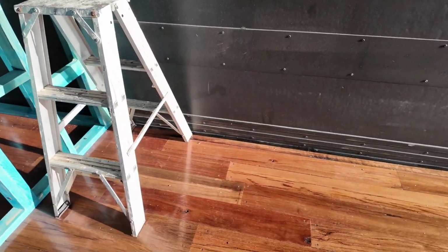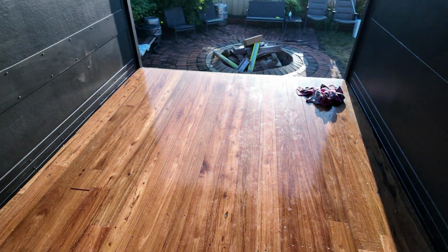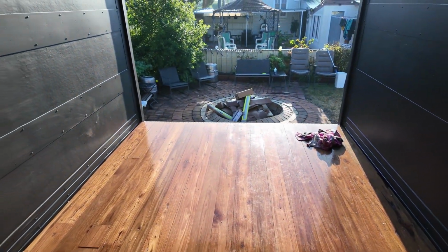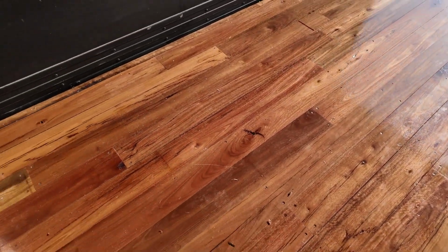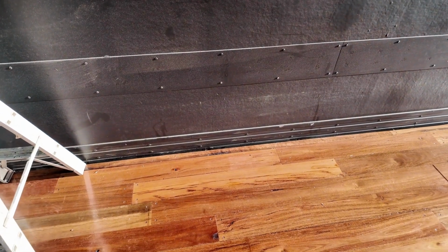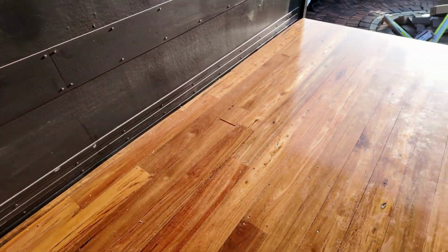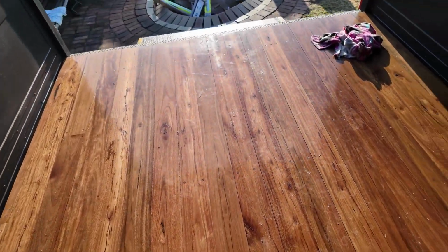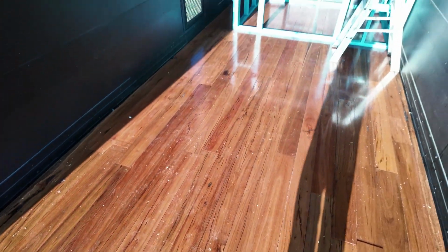P.S. How good do these floorboards look in the morning sun? Look at that. Everyone knocking my black walls. Look how much that makes that floor pop. And then the plan will be black cabinets, timber benches, black splashback, timber overheads, black ceiling. That will be the plan, but the timber looks amazing in the sun with the black walls, I have to say. I might be biased, but it floats my boat.